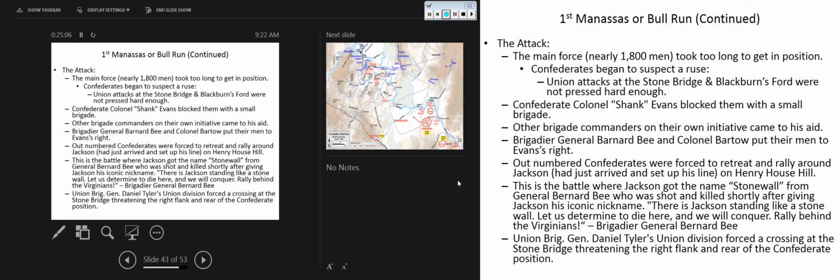So I actually provided you the exact quote. There's Jackson standing like a stone wall, let us determine to die here, and we will conquer, rally behind the Virginians. Brigadier General Bernard Bee. We don't know what he meant by this. Is it, look at that valiant man Jackson standing like a stone wall, or did he say, look at that fool standing like a stone wall, rally behind those guys?